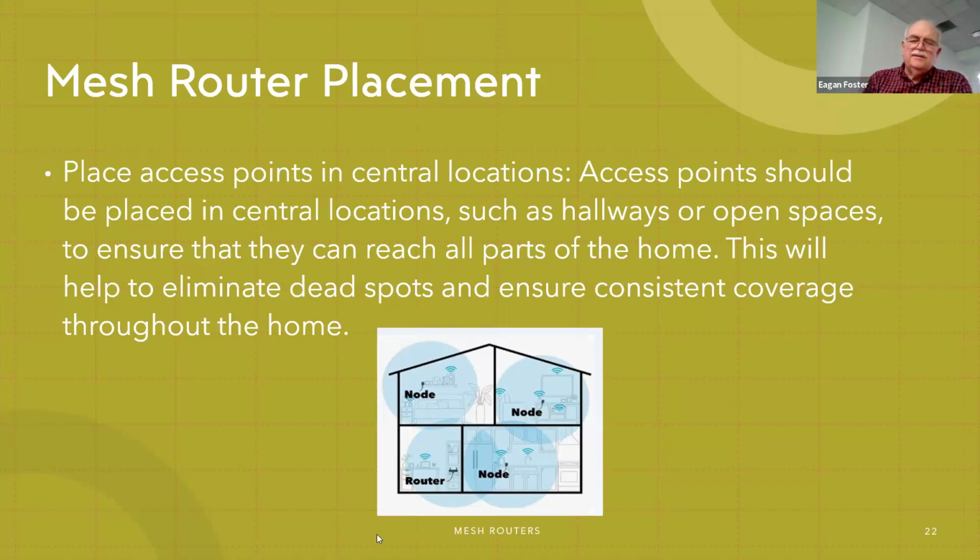Okay. So the more key thing then is to have that router where you're entering your house with internet service. Well, you really don't have a choice. In this case, the internet access is coming in through a bedroom, which is not central to the house. Mhm. So I have a daisy chain configuration.